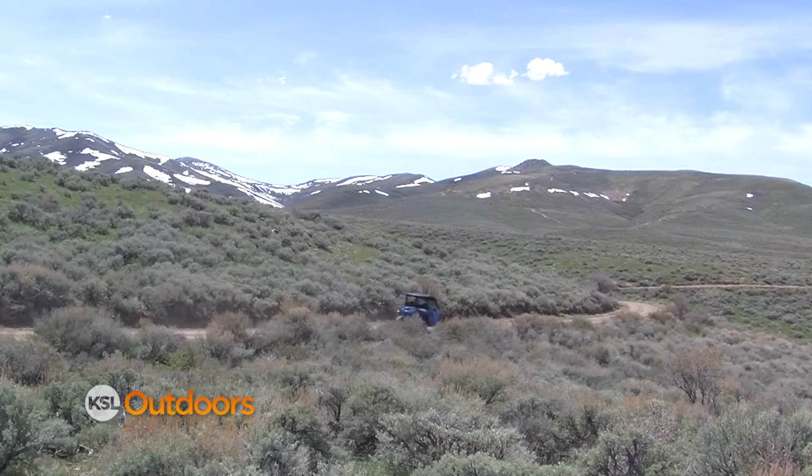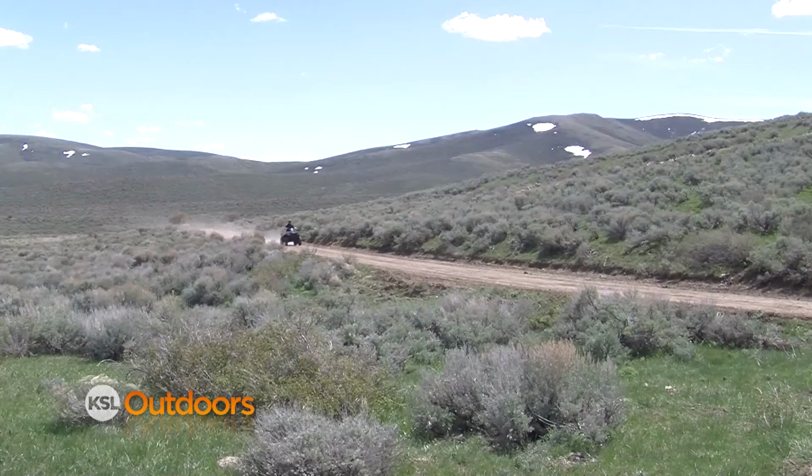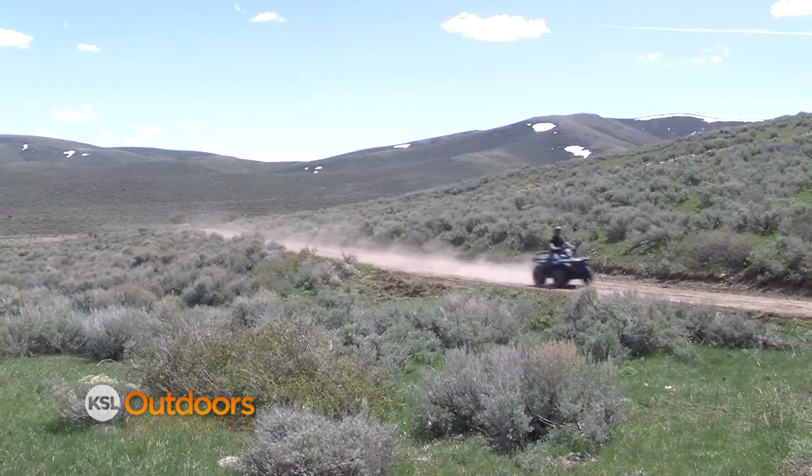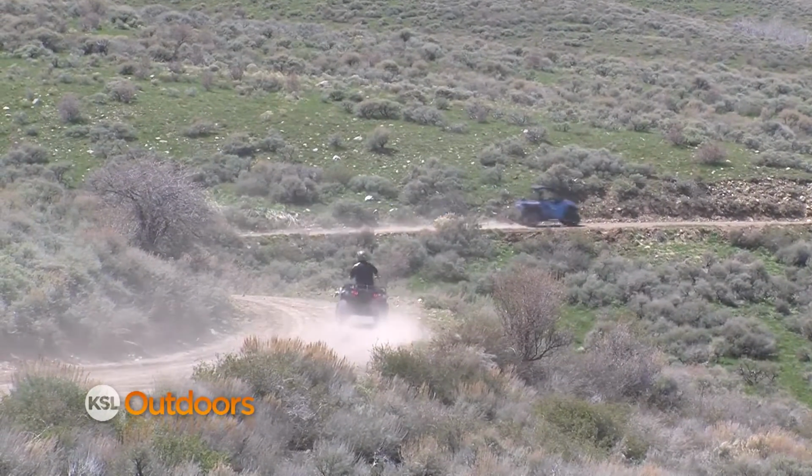It really offers a diversity for those that want to come and learn a little bit about the history of the Old West, along with having a great opportunity to come out and ride such a unique system that's very, very different compared to high elevation riding.